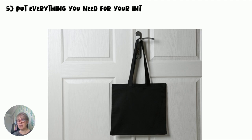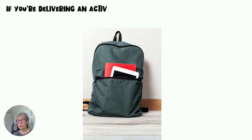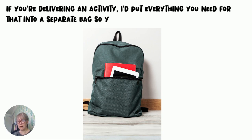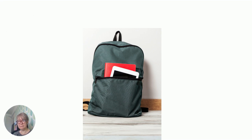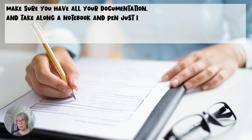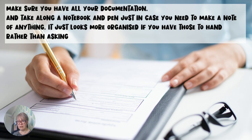5. Put everything you need for your interview in a bag the night before. If you're delivering an activity, I'd put everything you need for that into a separate bag so you can lay your hands on all your resources easily. Make sure you have all your documentation and take along a notebook and pen just in case you need to make a note of anything. It just looks more organised if you have those to hand rather than asking for them.